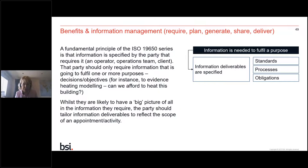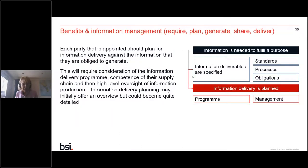And then we have a contractual obligation that is put in place through the information protocol. So that's the requiring aspect of ISO 19650. And then we've got the planning for information delivery.